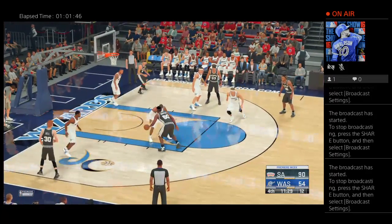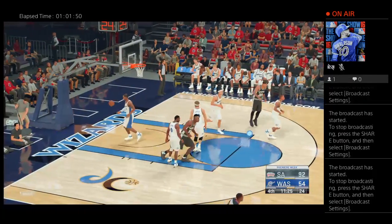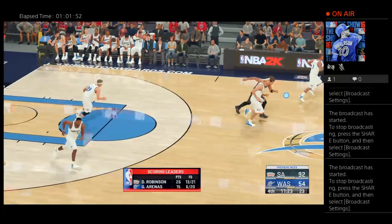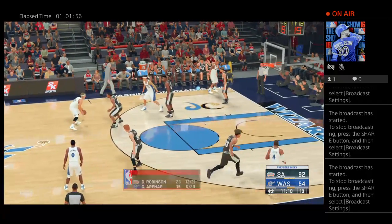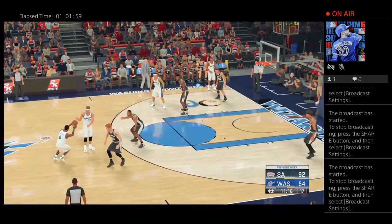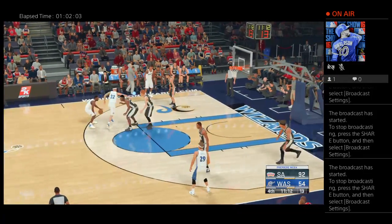Now here is Robinson. And there it is for him. David Robinson's got 26 points. They're finding lanes to the hoop now with consistency. 5 buckets in a row from the paint. Robinson against Arenas.